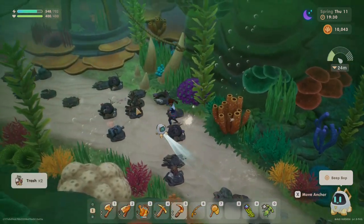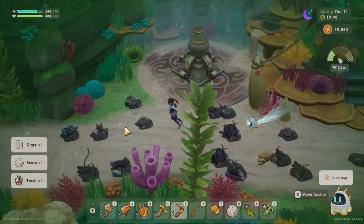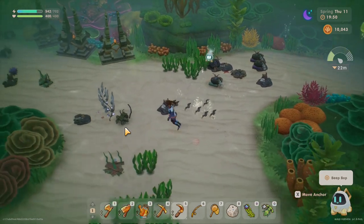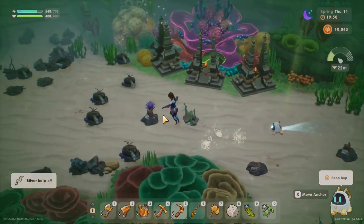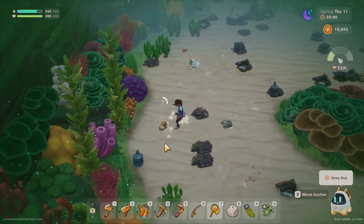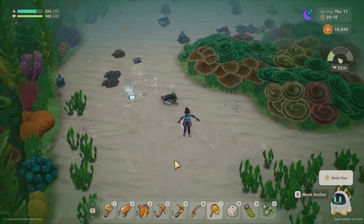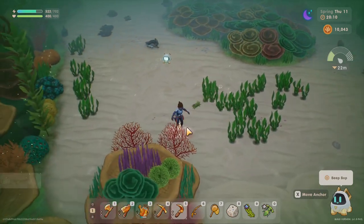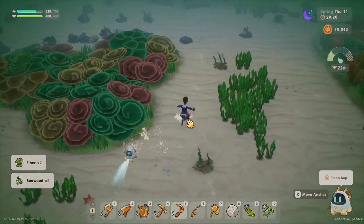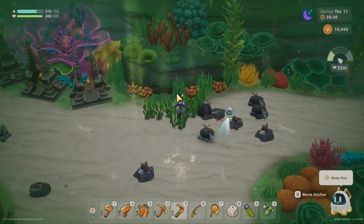Let's hunt around just a little bit. See what we can find. Since we do have a little time. Purple star, purple urchin. Many whelks, now handle it. Not seeing anything in the immediate vicinity.